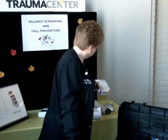Beth, there's so many falls. Would it be an exaggeration to say that if people avail themselves of a lot of things that you're showing here, we could significantly reduce the amount of falling? Absolutely. The research right now tells us that 1 out of every 3 older adults above the age of 65 will fall every year. Wow. 1 out of every 3.